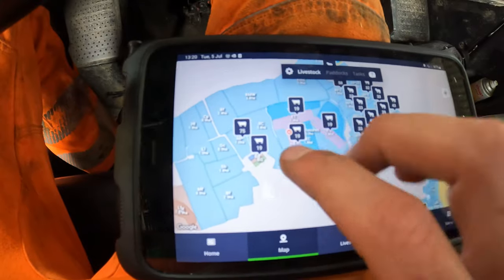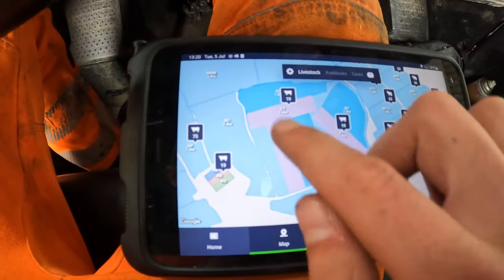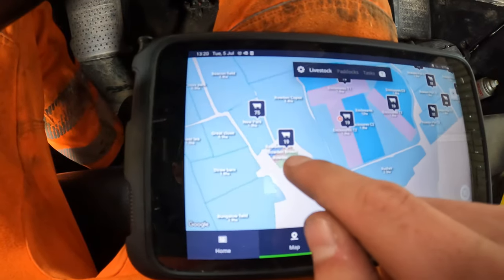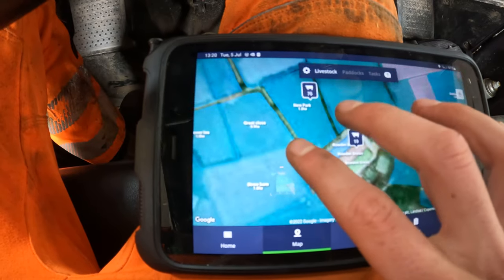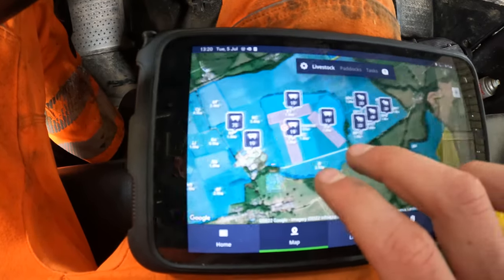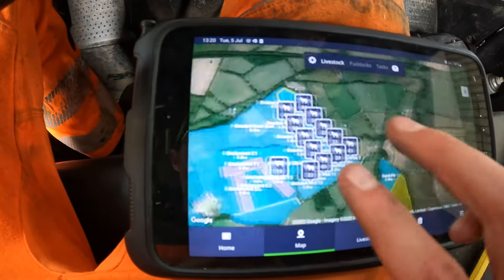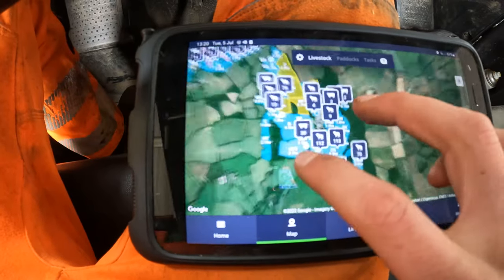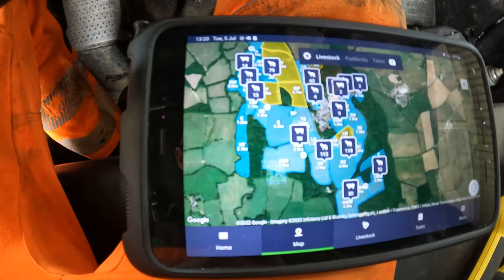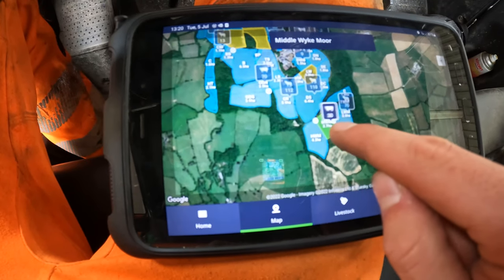So these are the ones that we've just been moving about here, running them into their various places. We've got some in the shed over there at Rowden. Got a group of cows in Newpark above. You can see all the sheep that are on assist in the various paddocks. Then if we head back home, see all the various animals that are in all the various fields. So it's very handy. If you want to move some, you just hold it and drag and drop them wherever you want to put them.